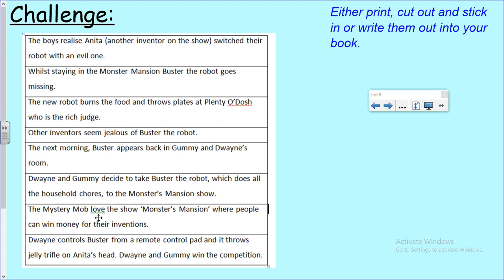The mystery mob love the show Monsters Mansion, where people can win money for their inventions. Dwayne controls Buster from a remote control pad and it throws jelly trifle on Anita's head. Dwayne and Gummy win the competition. So those are the 8 key main parts of the story summarized down into one sentence each. So you can see how this is different. A summary is different to the actual story. The actual story is much more detailed, it's longer, it includes more vocabulary, whereas the summary is just the main point. So these are all in the wrong order.